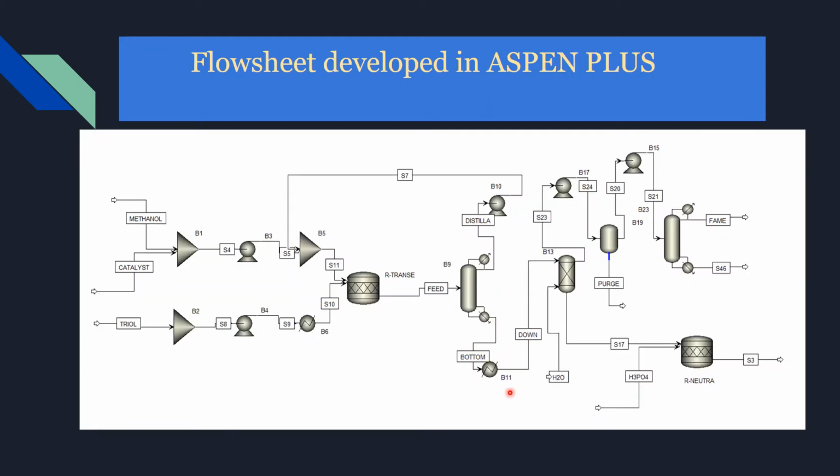In this, my feed stream, my FEM and methanol are my main products. After this, how can we separate FEM from the glycerol? Here we use water washing for the separation of FEM from the glycerol. This is my H2O, where FEM washing takes place with the help of H2O.